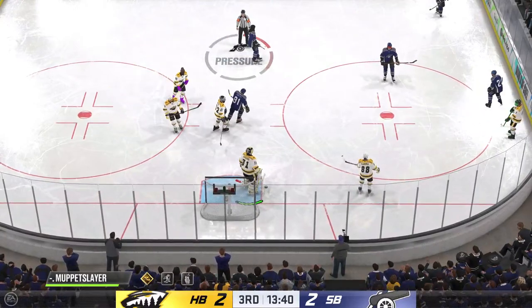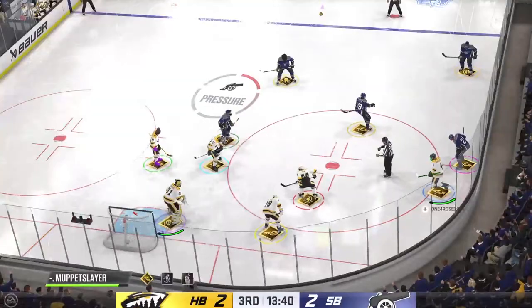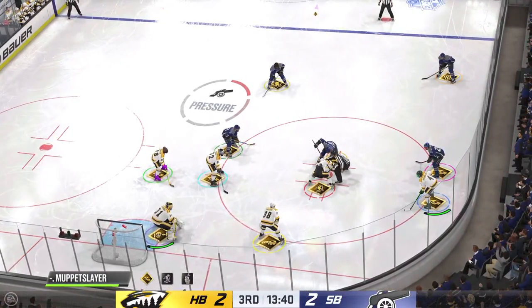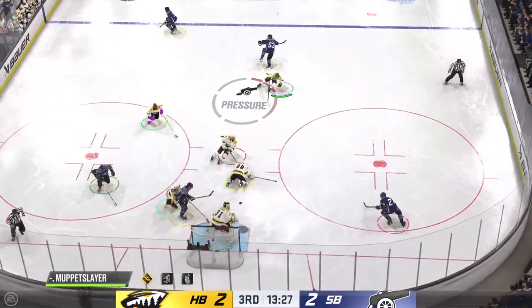Well, and this is a huge play right here. Just recognizing the tempo of the game and being able to dictate it. He's done it all night. We haven't even hit the midway mark of the period. You can feel the energy in this crowd. It's a tie game. Too much congestion in front.